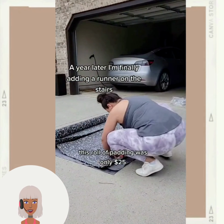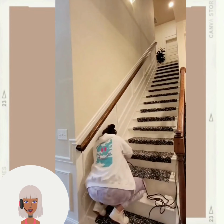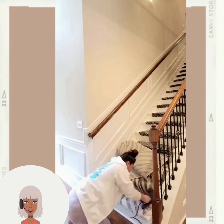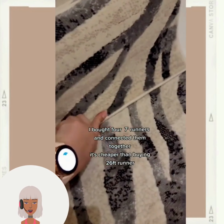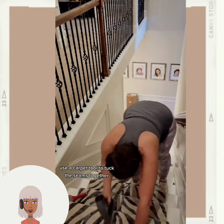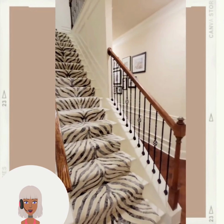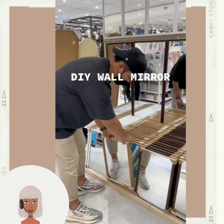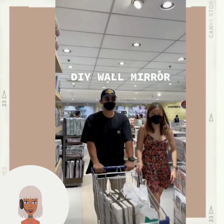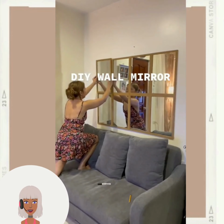A year later, I'm finally adding a runner on the stairs. Oh, that's really cute. It's like a zebra print. Wow, absolutely gorgeous. DIY wall mirror. So you guys have seen a similar hack before. You're basically putting the mirrors together to make one larger one. I love these DIY projects.